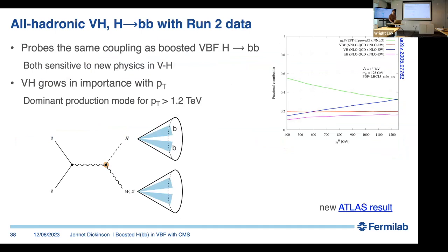So when it comes to the Run 2 data set, the thing that I would like to do next is study this VH, Higgs to bb process. So this is one of the diagrams I told you I wasn't thinking about. This is the third highest cross section. This is the blue line on this plot that you can see is actually increasing in fractional contribution as a function of Higgs pT. So this is actually very interesting because this process becomes more important at high pT, whereas gluon fusion becomes less important and VBF is pretty stable.